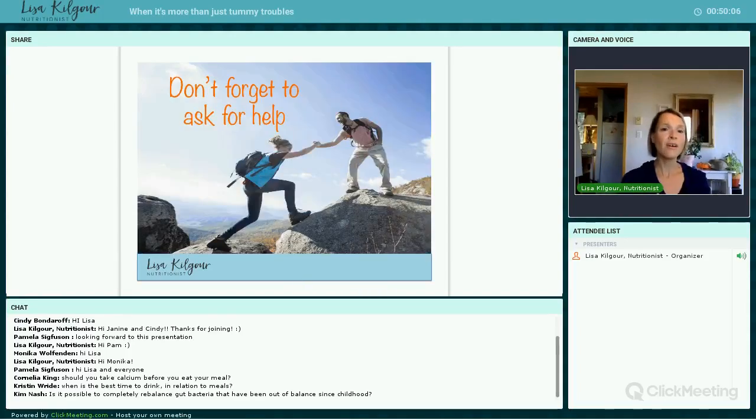And don't forget to ask for help. If you are really struggling with digestion and your digestive issues, find somebody who can help. It can really help having an outside person. That's what I do for most of my clients: I'm the outside perspective, I'm not inside, and I can see the puzzle of what's going on. I love a good puzzle. So I can piece together what's going on and give you a bit more direction.